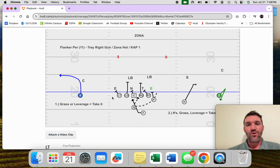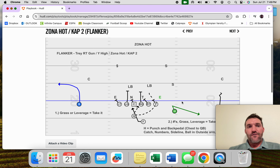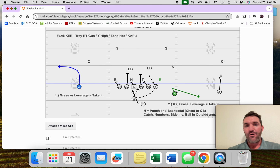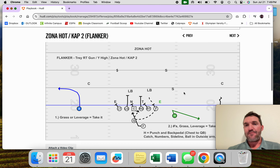Nothing changes for the O-line if it's Zona hot, key 2, or key 3, or cap 1. They're still running Zona hot. The rule is that the ball should be thrown before the linemen get downfield. Okay? These are just other variations of the key and cap plays. So now it's called cap 2. So now the number 2 receiver is doing a bubble with the X running a snap route. It's just getting a different player in the pass route.